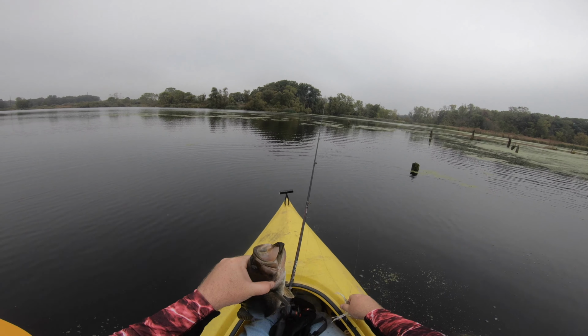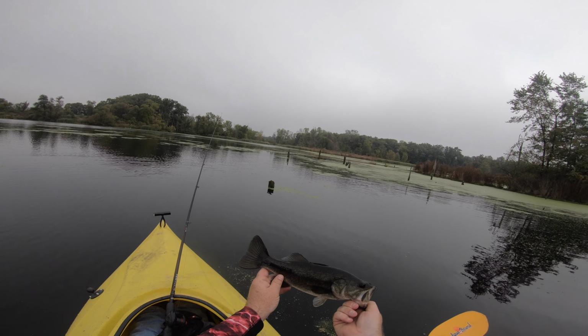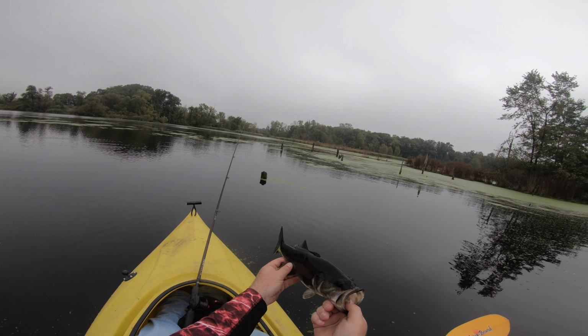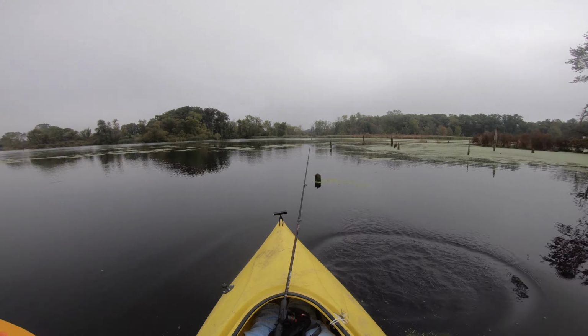They did a kill a couple years back and tried to reduce some of these weeds, but I just don't think it helped that much. It stunted the fish a lot. That's a quality bass. I mean, that's a 14, 15-inch fish, but at least 1.5 pounds, I'd say. Very thick and very healthy, eating well. There he goes.